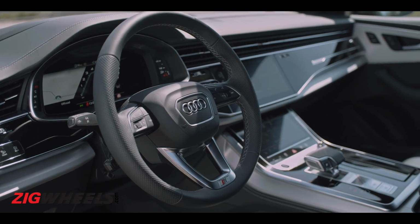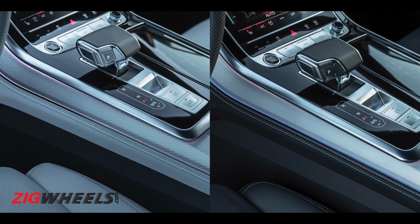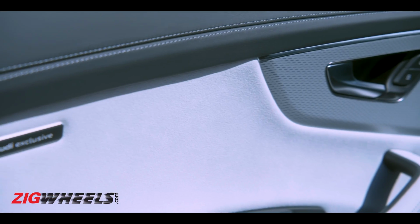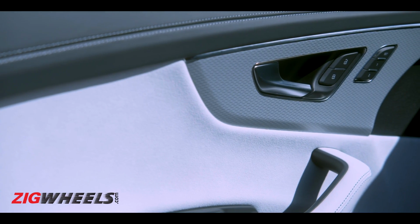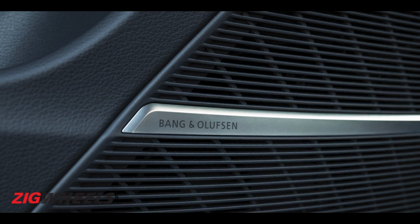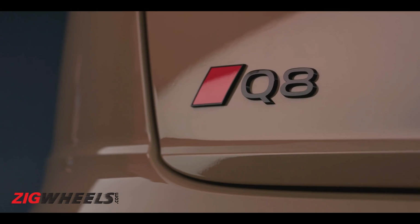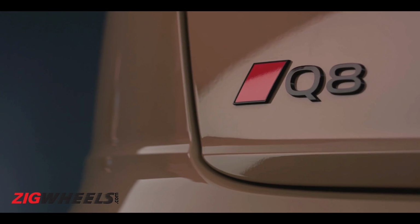In terms of changes on the inside, there isn't much apart from the dash inlays, which are customizable and you can choose between carbon, wood, silver and aluminium. Highlight features include a sweet sounding Bang & Olufsen sound system, 4-zone climate control and level 2 ADAS, which might make it to the Indian market as well.